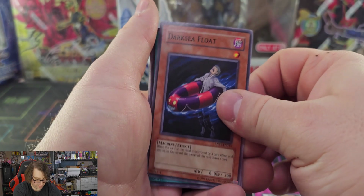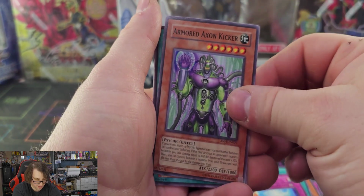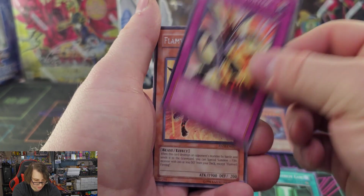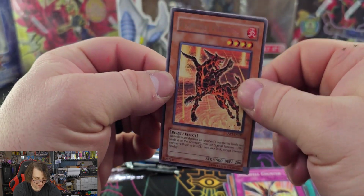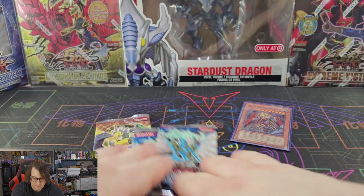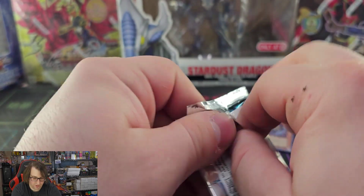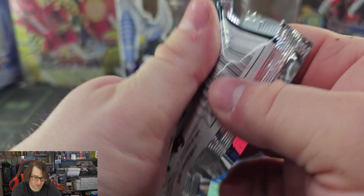Can we pull one? We got Silverwind, Pixie Ring, Armored Axon Kicker, Brain Research Lab, Flameville Counter, Flameville Fire Dog. That is a nice rare. I used to use this in my Flameville Gravekeeper deck. And a Shark Cruiser, so nothing out of that pack. So, another Ancient Prophecy. Now, the Euro packs, I don't know. I think the foil's after the rare.